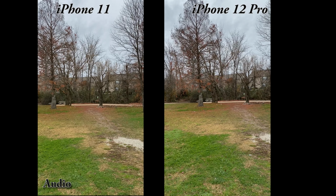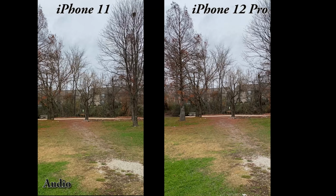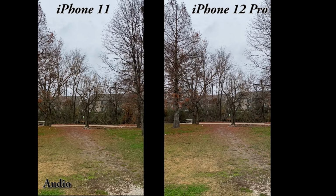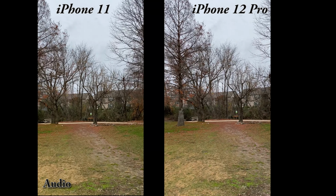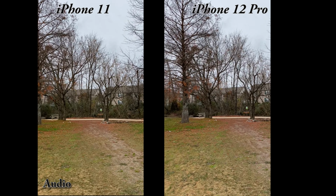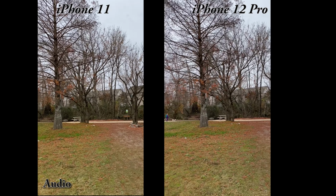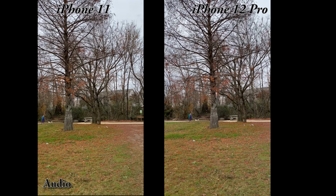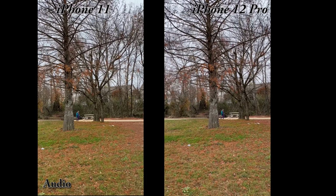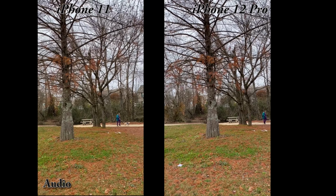So here we are on the rear-facing cameras, still 30 frames per second, 1080p. Walk a little bit. You guys tell me what the stabilization is like. I would think they'd be pretty close here, but we'll see. It's a very overcast, very cloudy day. A little on the cold side, but I want to get out here and get this done before the rain comes.